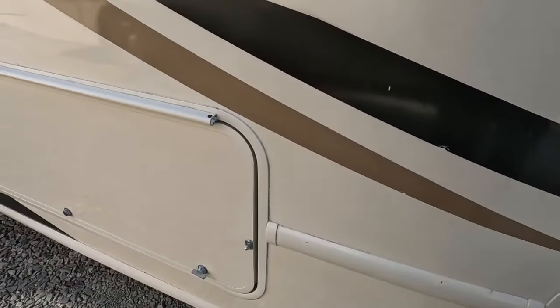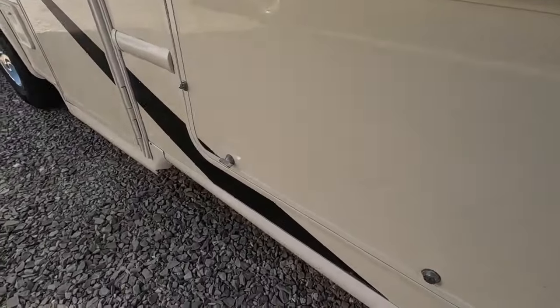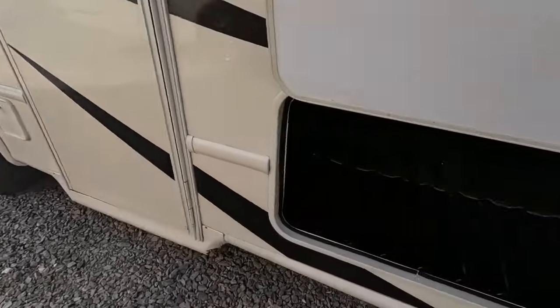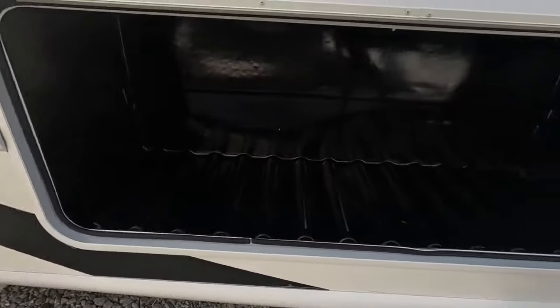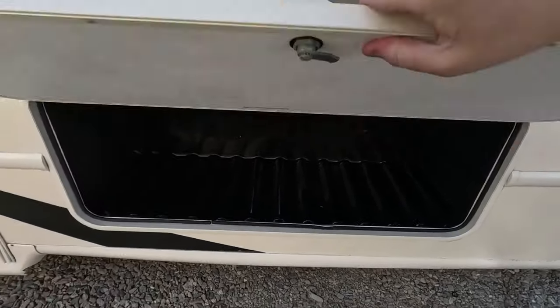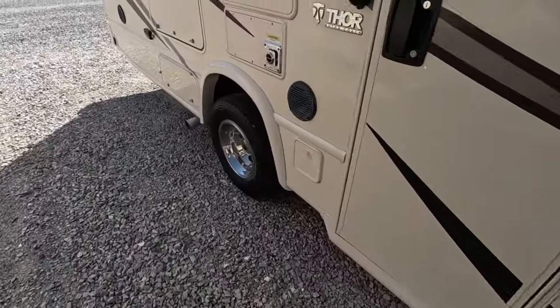Firstly, we'll look at the outside storage bays. You get plenty of these basement storage bays that are all equipped with keyed locks. This right here is a very large one, perfect for keeping extra awnings, tents, camping chairs. They're also all plastic, so easy to clean out if you get any dirt or mud in there.